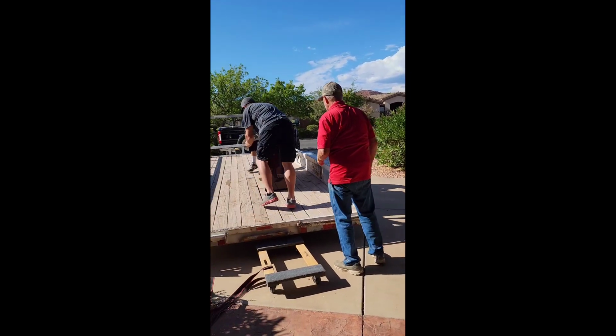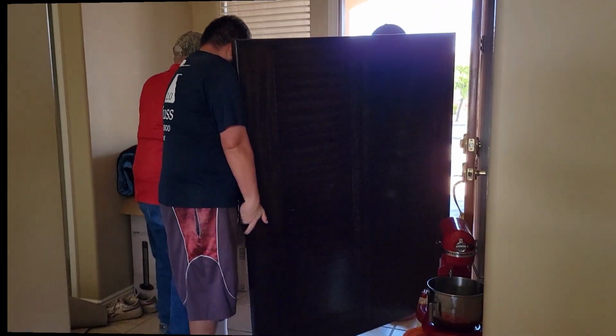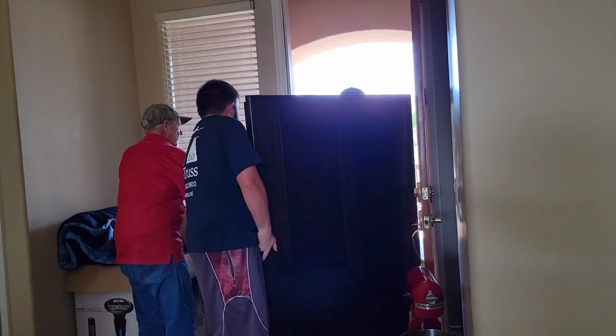Quite enjoy watching them move the piano. Heavy, heavy piano. Moving the table.